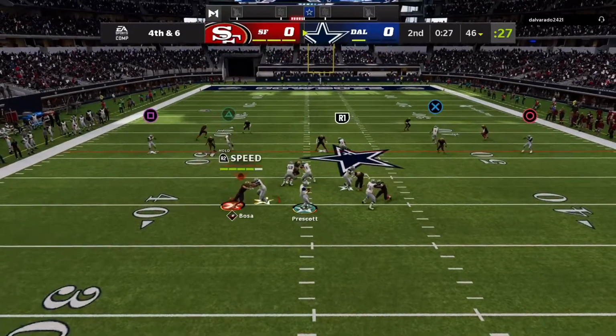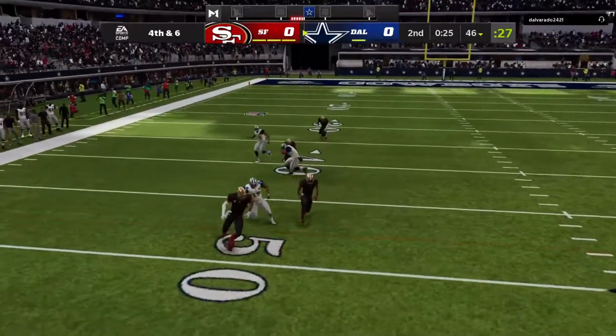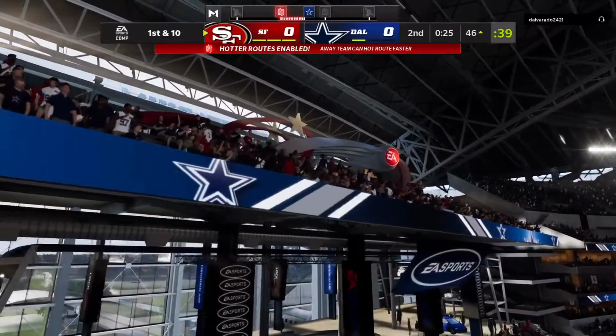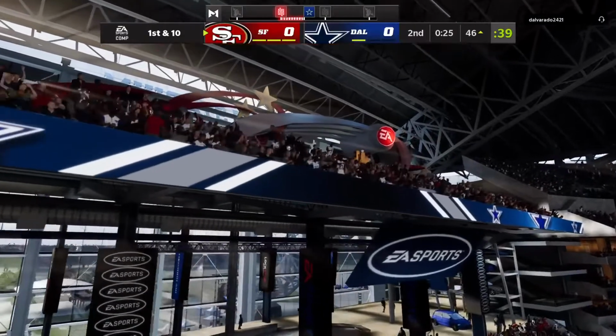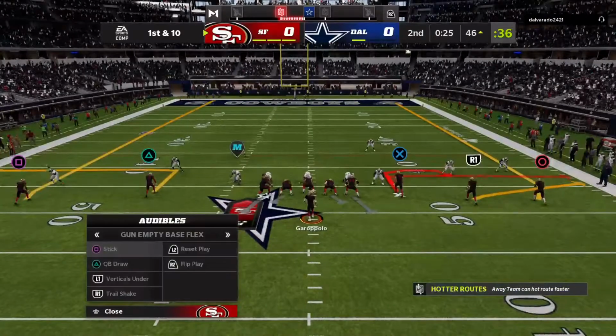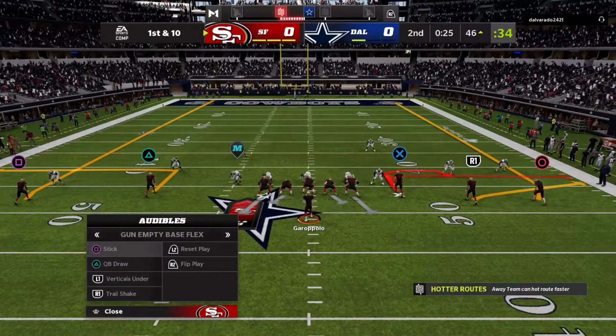4th down, Prescott. And it's going to be batted down. It will go the other way with the football. Boy, a curious decision to go for it. Doesn't pan out. And the Niners take over in terrific field position.